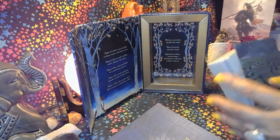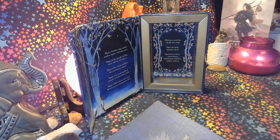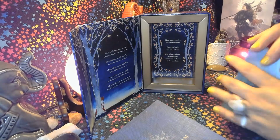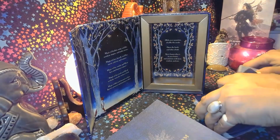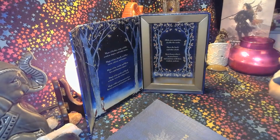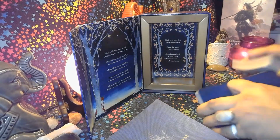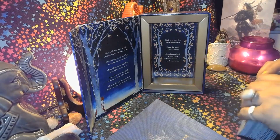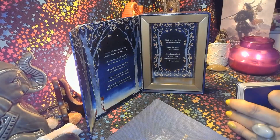If you go out and get it, I think it would be a nice deck to have as part of your collection. Let me see how it shuffles. Yeah, it's not so bad. I don't think it's so bad at all. These cards are a little thicker, but I don't know how wide or big your hands are, whoever is reviewing this video. If you have long fingers like I do, they would probably be good for you. But if you have short fingers, you might find it difficult.